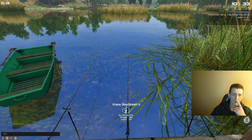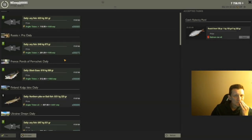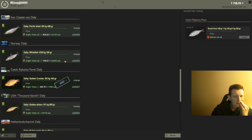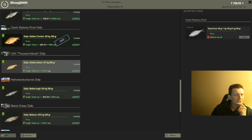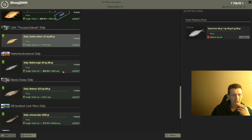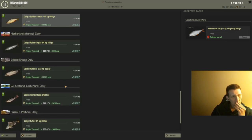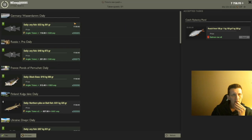Oh, let's look at quests real quick. Okay. What is Russia? All right, Thousand Island is Golden Shiner. So that's kind of an easy one, and you get Golden Shiner baits. You turn them into basically bait fish. Muxen. Can we target Muxen very well? I don't know, maybe. Where was Russia? Germany, Russia. Oh, yeah, any fish for Russia. That's right.